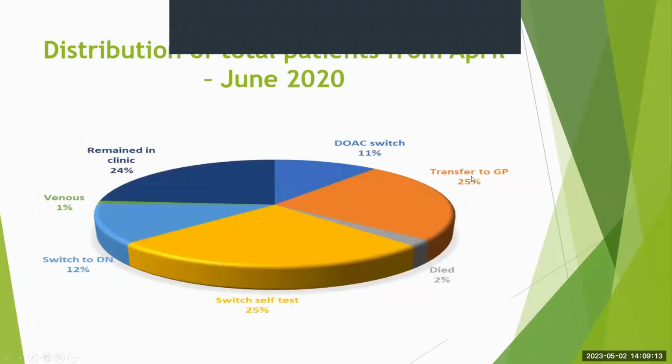This is a pie chart of the distribution of where patients ended up. We explored quite a few different avenues, as you can see here. Some of the patients were transferred to the GP. Some of them started having their INR done by district nurses, so that 12% switched to DN, which was great. Our colleagues in primary care and the district nurse team were really helpful. This did help because it meant the patients weren't having to come into an acute hospital site where we were managing patients with COVID. But obviously, it meant the work was put onto our colleagues in primary care, and they were very good and very facilitating at this time.